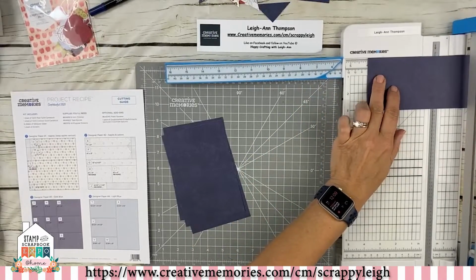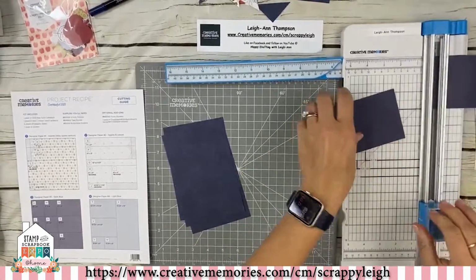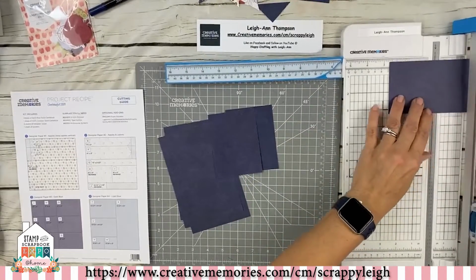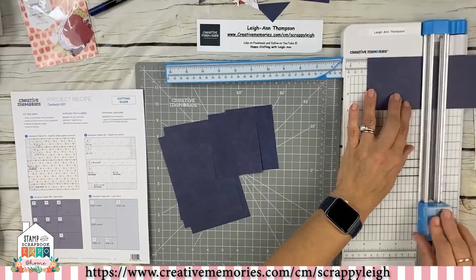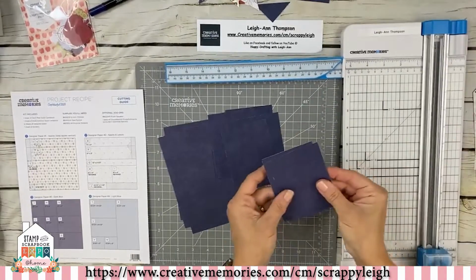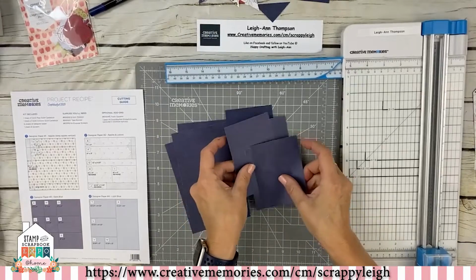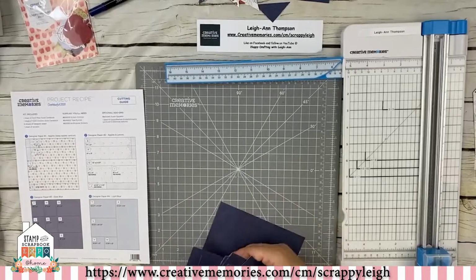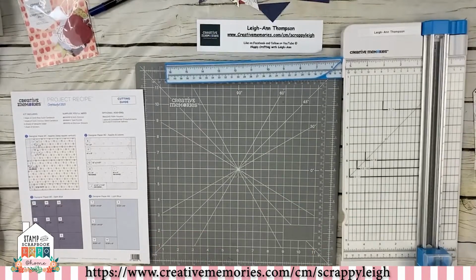Measure at 4 inches. You should have 2 there. And then another 4 inches. 2 there. And then your last 2. So you should have 6 total of those. All right, so page 3 is done. Now you can move on to page 4.